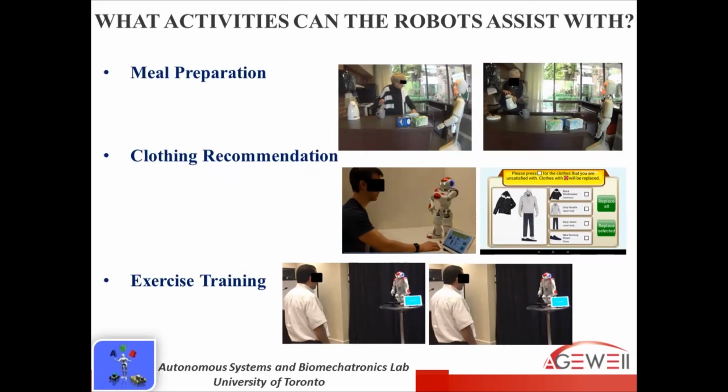And we've looked at particular tasks in the home that seniors would need assistance with, anything from meal preparation, where the robot can prompt a person through the steps of making a meal, whether it's breakfast, lunch, or dinner, to providing help with clothes to wear, recommending what type of clothes to wear based on weather and the activity that they will be performing that day, to promoting exercise, so the robot can be a facilitator of exercise activities. Upper body, for example, was one area that we were looking at.